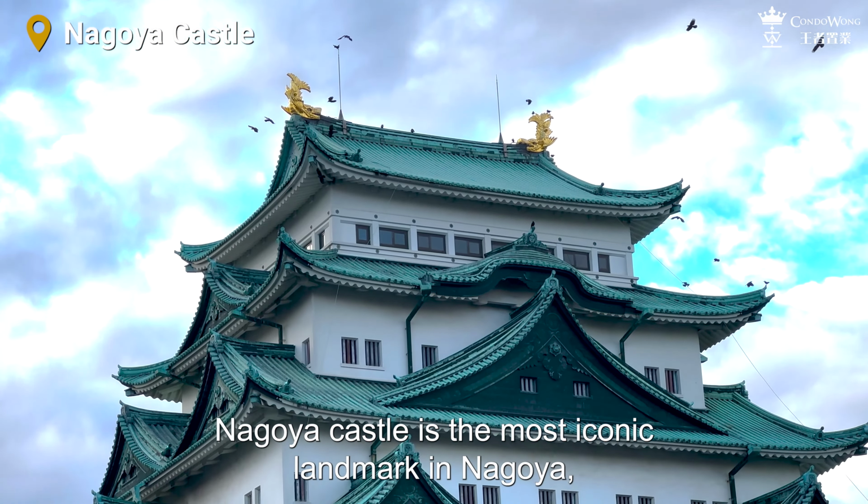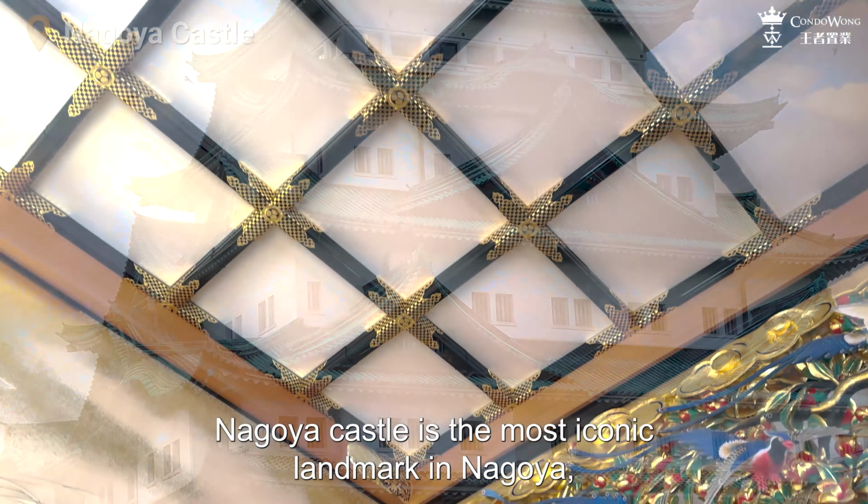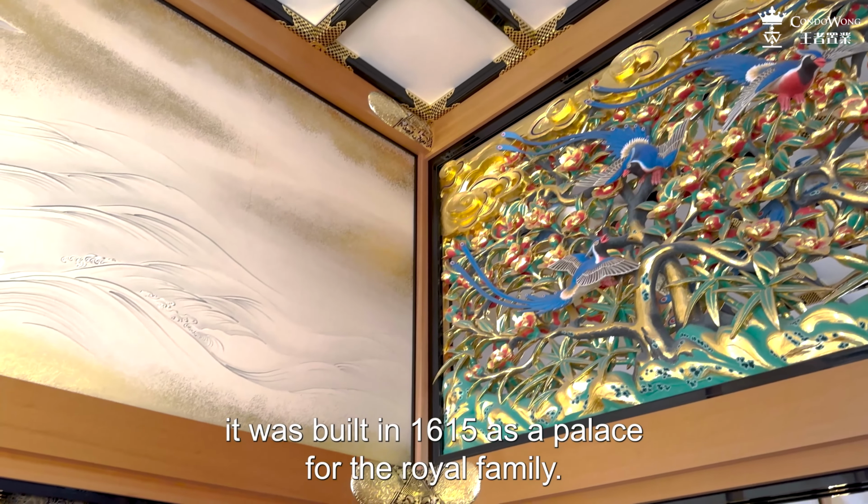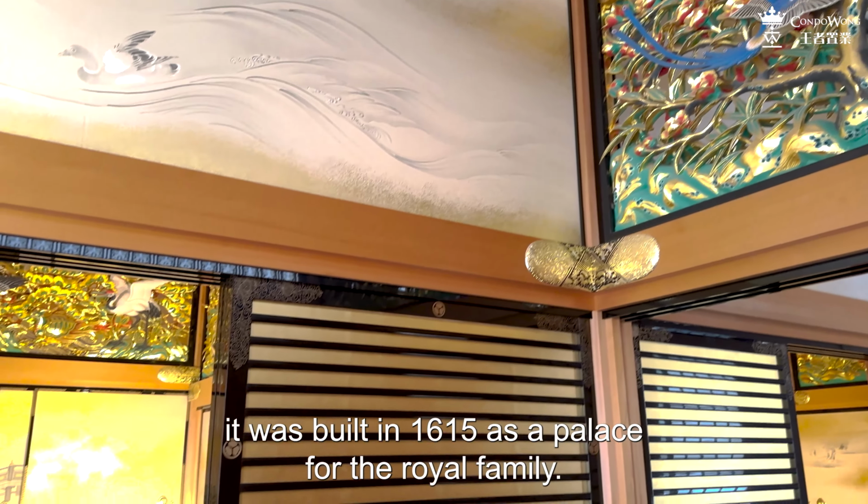Nagoya Castle is the most iconic landmark in Nagoya. It was built in 1615 as a palace for the royal family.